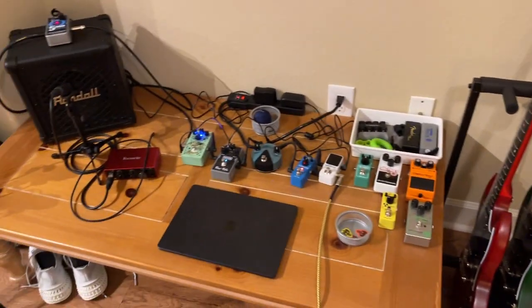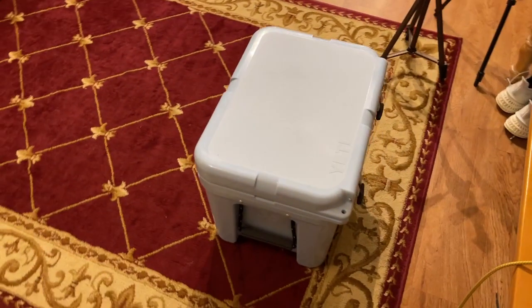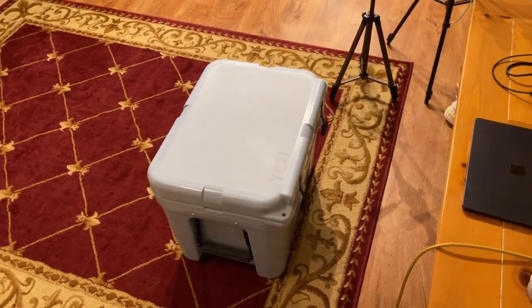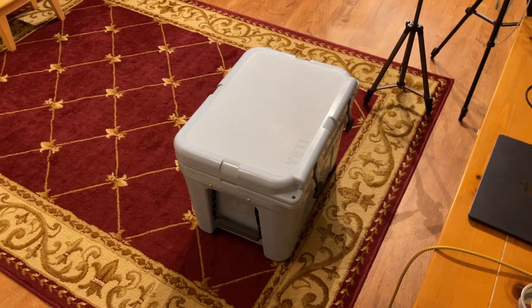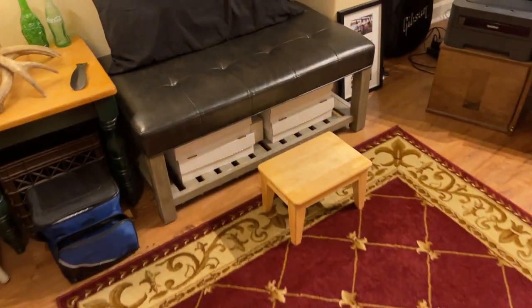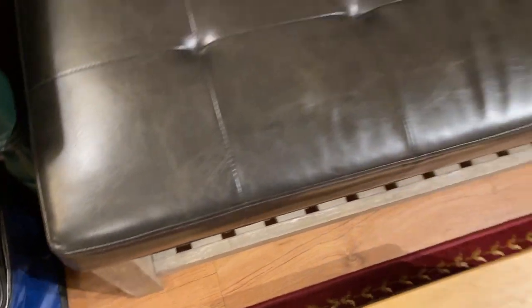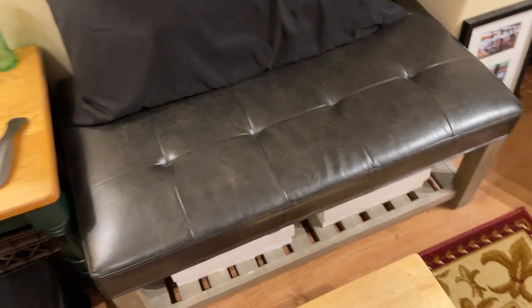Update. I'm super excited about one thing I just got today, which is this Yeti cooler. I actually didn't buy it today, but I'm using it as a seat now because one thing I found is that I've been playing on this bench over here, but it's really wobbly and it's too wide. It's hard to play guitar on this bench. It's hard to get comfortable.